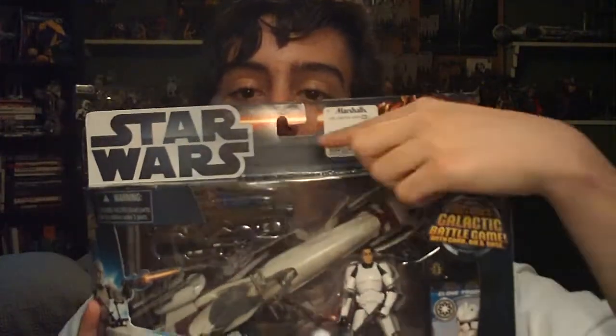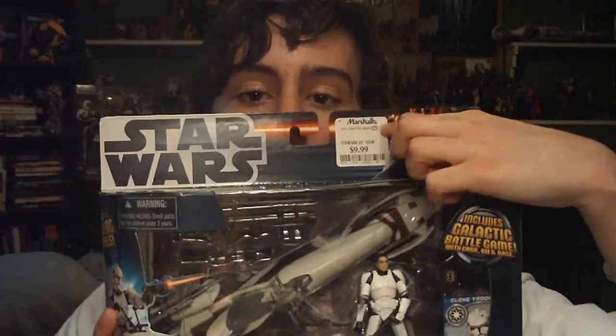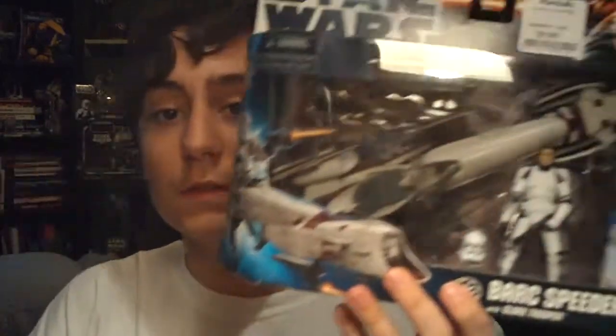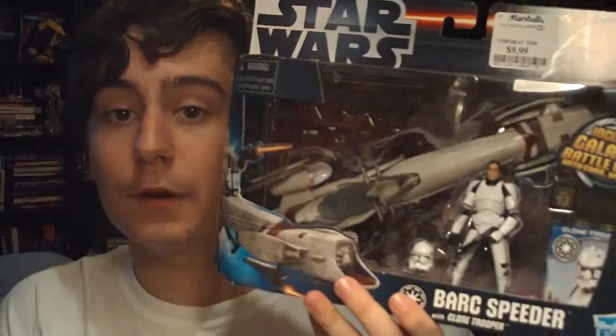As you can see, at Marshall's I got it for $10. Usually it retails at $15, so not a huge dramatic price decrease, but $10, that's the same price for retail price for just buying a vintage collection Clone Trooper by itself. So I decided, why not get a free speeder and a bunch of accessories with it. So I did buy two. They had two there on their shelves. This is one I'm keeping and packaging, at least for now.